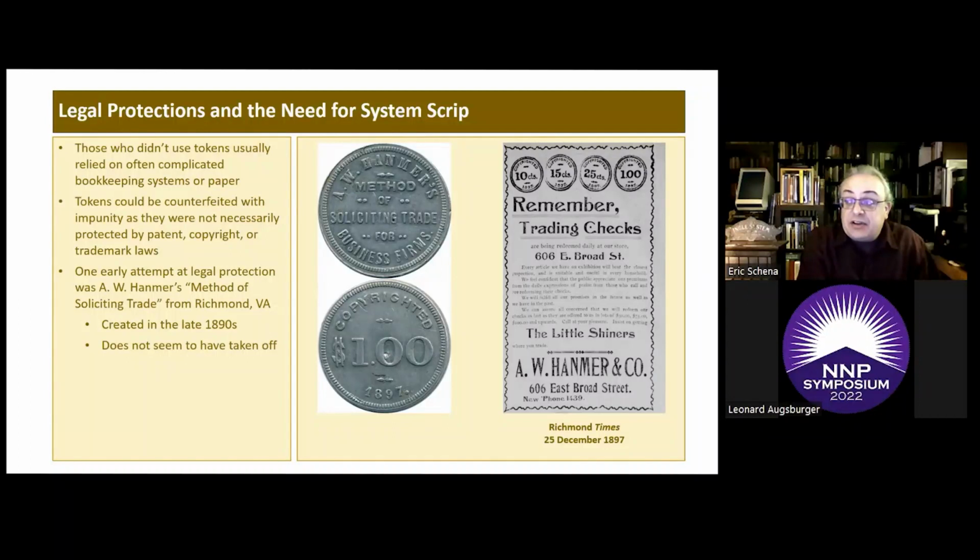In addition, for those businesses that didn't necessarily use tokens, but instead relied on quite often very complicated bookkeeping systems or even paper chits to keep track of payday loans or credit, those things could be very easily forged or altered, or even abused by employees themselves. So creating a standardized set of tokens and designs offered a chance to help with these challenges.